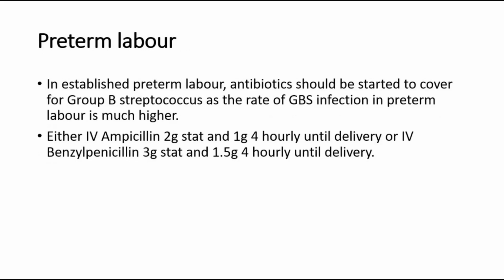In preterm labor, antibiotics should be started to cover for group B streptococcus, as the rate of GBS infection in preterm labor is much higher. Either IV ampicillin 2 grams stat and 1 gram 4 hourly until delivery, or IV benzyl penicillin 3 grams stat and 1.5 grams 4 hourly until delivery.